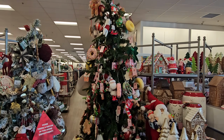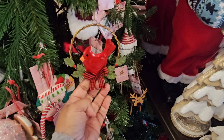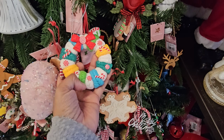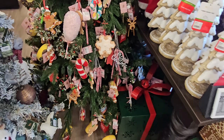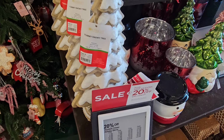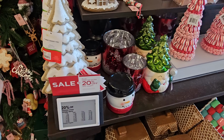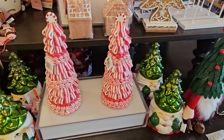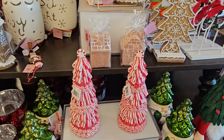The trees with all the ornaments. I don't know where they keep on. Maybe they're just putting them on the tree. These look like those cookies. The gingerbread. See, yummy snow tree, $35. Oh, go to Home Goods. Well, let's see. 35 makes it 28. Still kind of pricey.